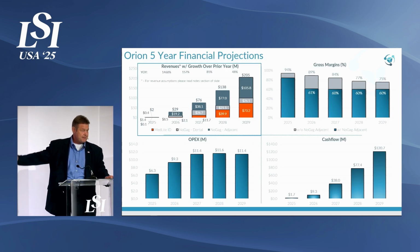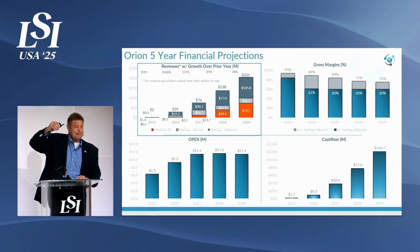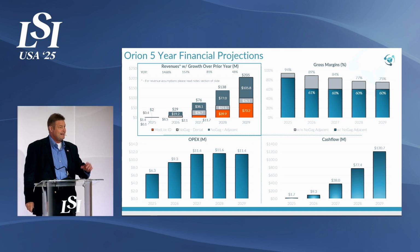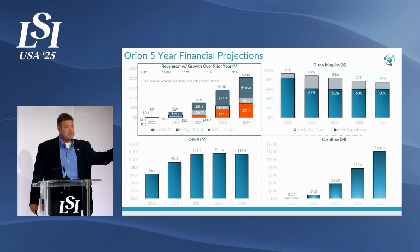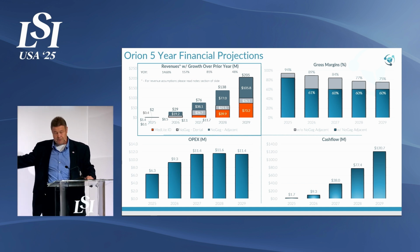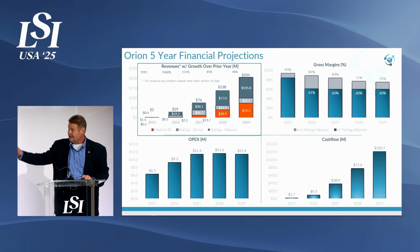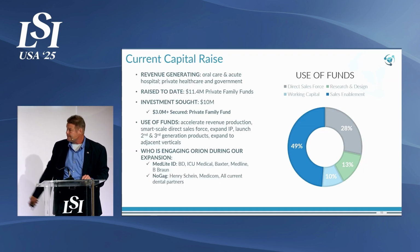Our 5-year projections, this isn't a dart at a dartboard. These are deeply modeled: hospital beds, occupancy, departments, hospitals. On the No-Gag side, dentist offices, patients, procedures, and then actually what percentage of people can't swallow life-saving medications. You can see from our gross margins, as we are in our growth and scaling mode, we have 3 FTEs in these 2 global businesses. We're not ever FTE heavy, but we scale our revenues and we print cash.